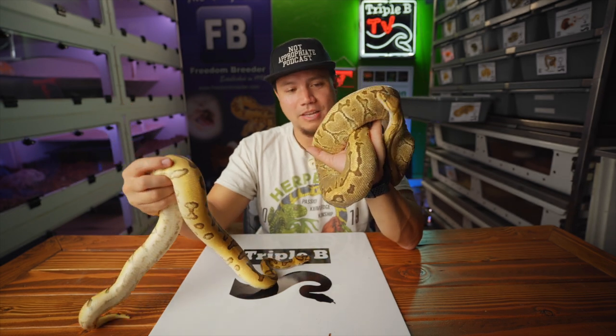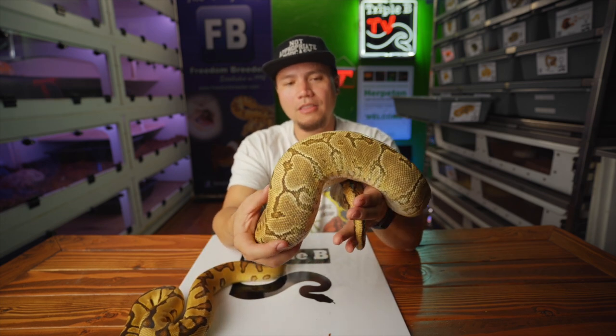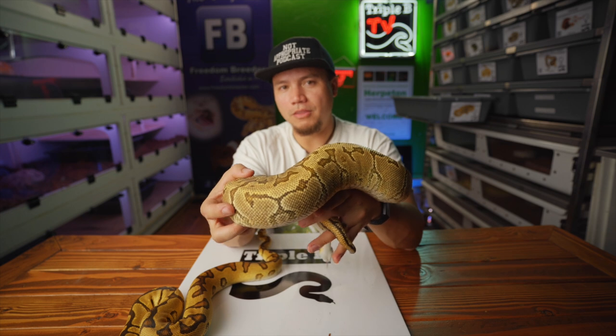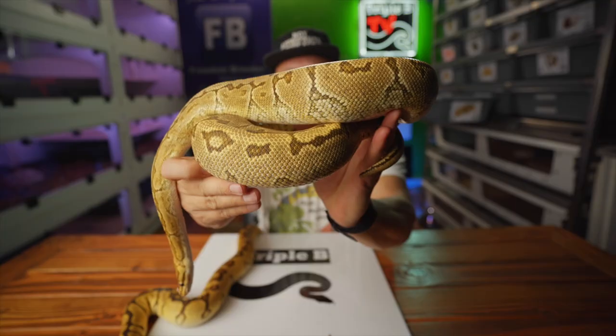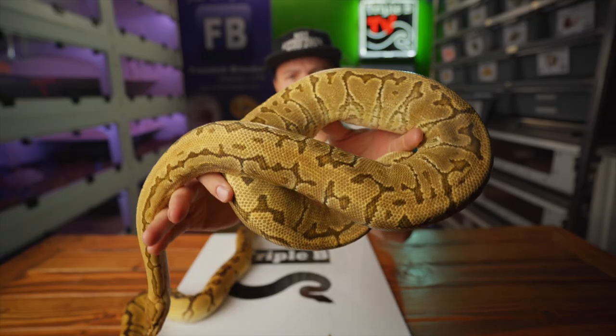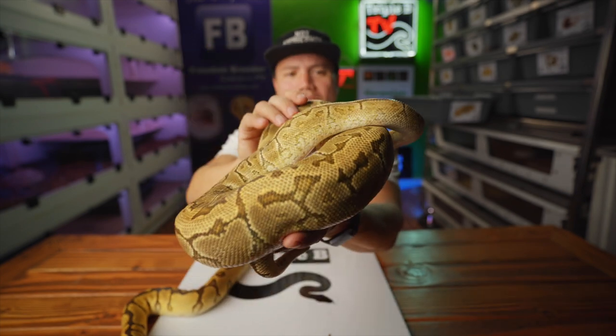So again, she is gravid and will likely be one of two to lay their clutch first. We got one other female that might lay before her, but if that female lays first, then she'll be second, guaranteed. And she's looking absolutely, she's on fire right now. She's just glowing and loaded with eggs.